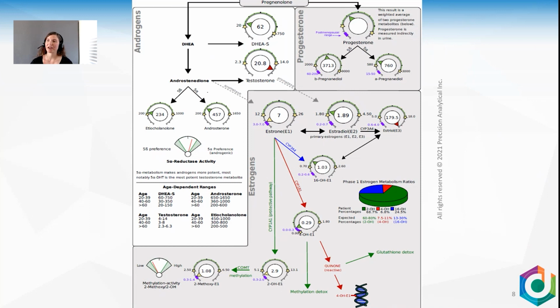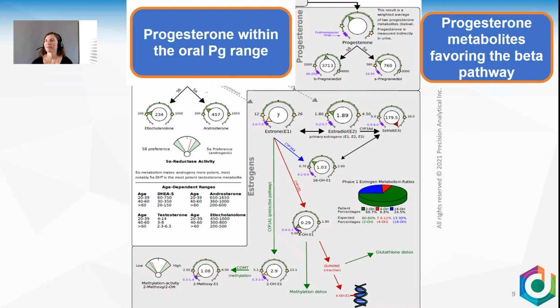All right, so this is page 3 of her Dutch Complete. And you'll notice we have the progesterone dials on the upper right-hand corner, the estrogen dials below that, including the estrogen metabolism patterns. And then we have the androgens on the left-hand side. So let's focus on her progesterone.